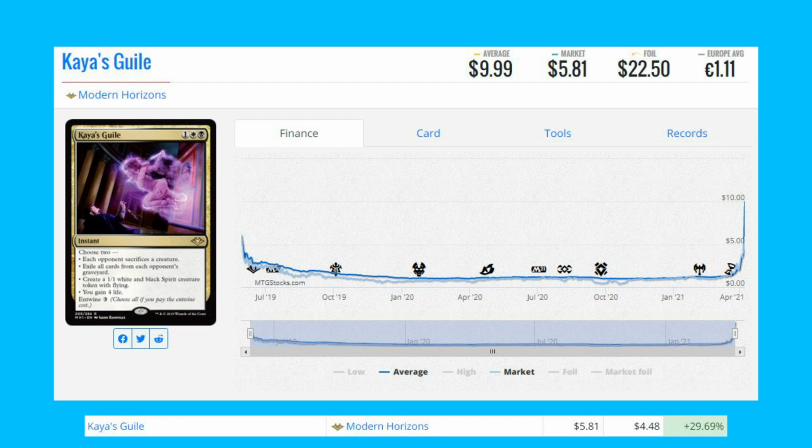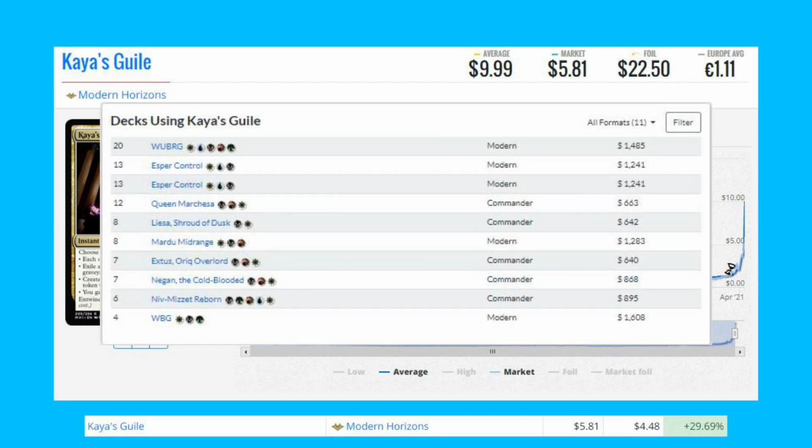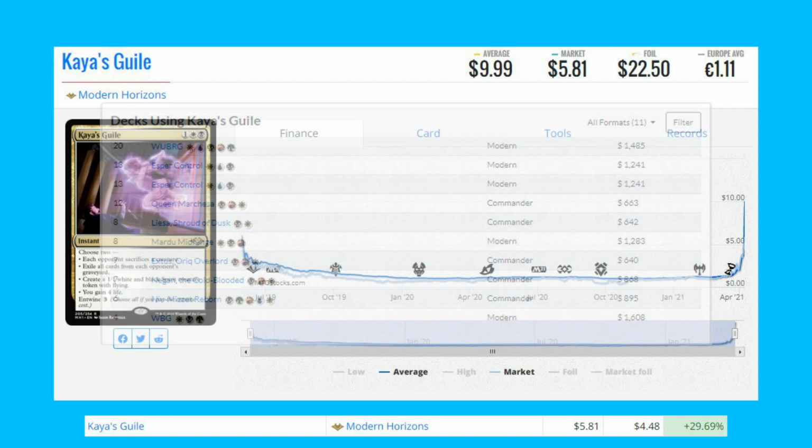Next up is Kaya's Guile from Modern Horizons. There's a lot of Modern Horizons cards that have been very hot in the last week or so, and this card is up 29.69% from $4.48 to $5.81, seeing new all-time highs. And this card sees a lot of play in Modern and Commander, but more recently, Esper Control is one of the things that's pushing the price up.